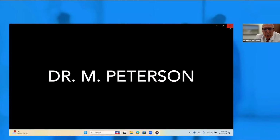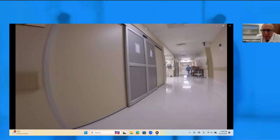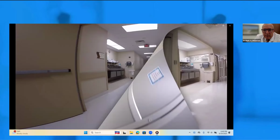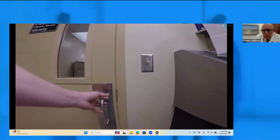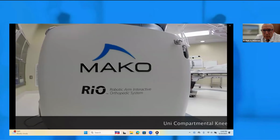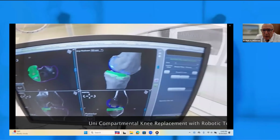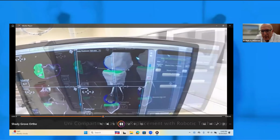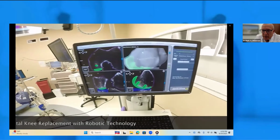So this was a video that was made in our office probably 7 or 8 years ago on the partial knee replacement. It kind of gives a demo, sort of what you've seen before, but this is going to the hospital and how the procedure is performed. So again, this is all done prior to making any individual cuts on the patient, so we know exactly where we want to put that implant prior to starting the procedure.